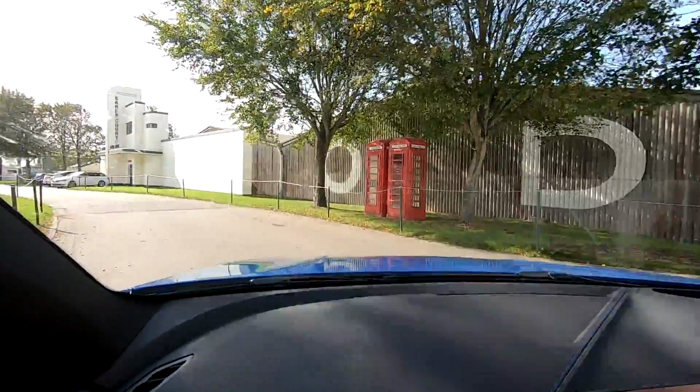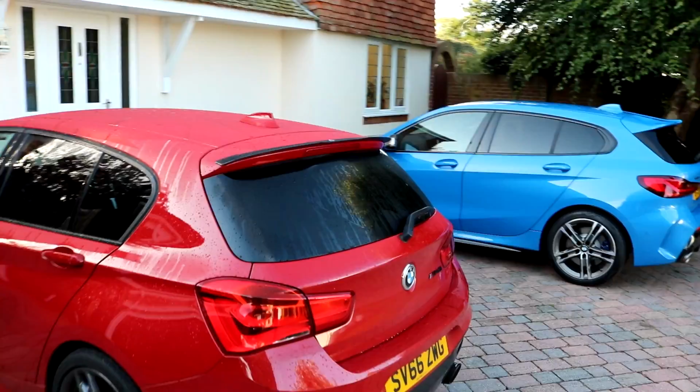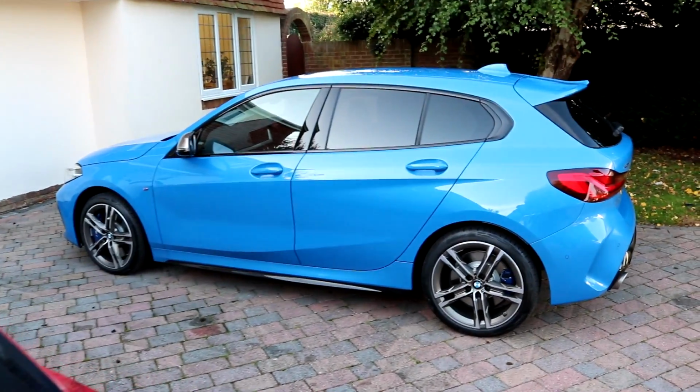There are some things. BMW went mad with the M140 and they did some bonkers things, especially by putting such a huge powerful engine in a small hot hatch that was rear wheel drive. They've not gone bonkers with this car, so whenever you lose something that's bonkers, you lose a little bit of the fun. But there are so many good things about this new BMW M135, and overall I think both of us feel that it's a pretty impressive car.